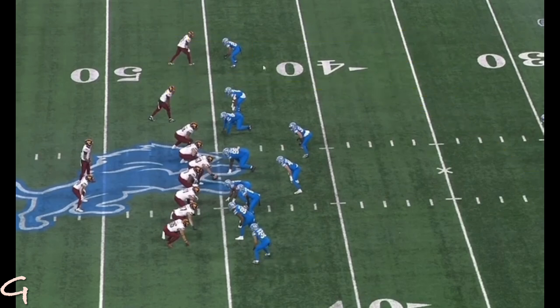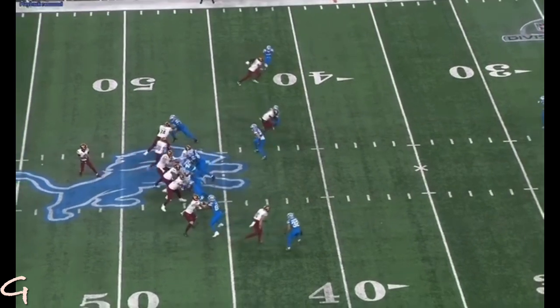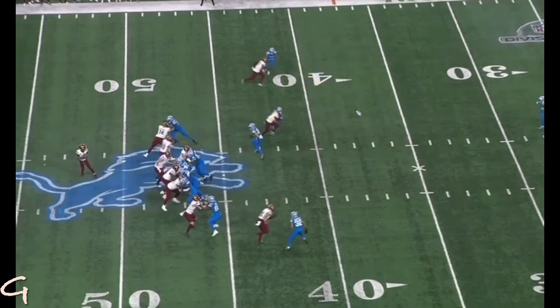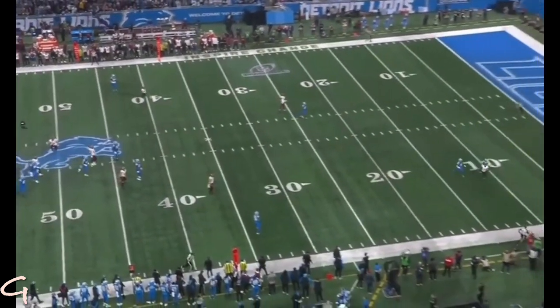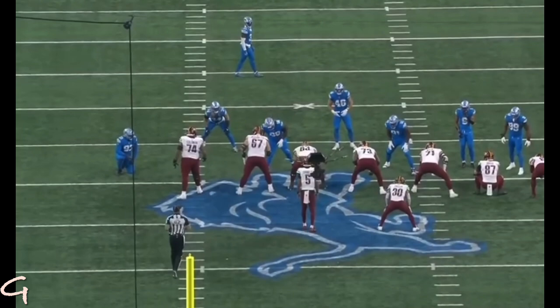But what I love about Jayden is he sees that safety is flat-footed, and he's drifting even a little bit this way, probably because he's scared that Terry's going to run vertical. He knows he has his guy right here one-on-one running away from his defender, so he hits top of his drop, and even with pressure around him, throws that football off his back foot a little bit and puts it right on the money. I mean, you just can't ask for much better than that right there.